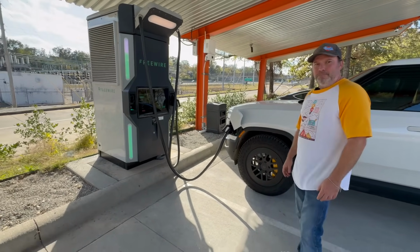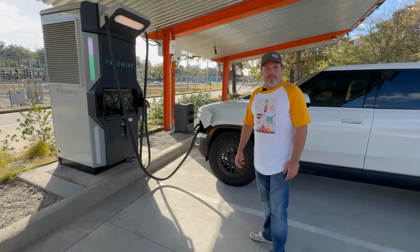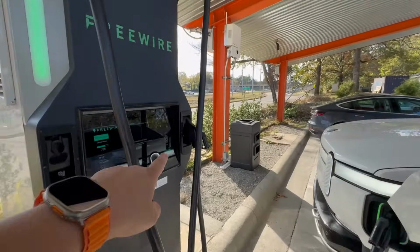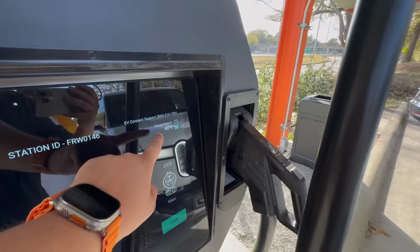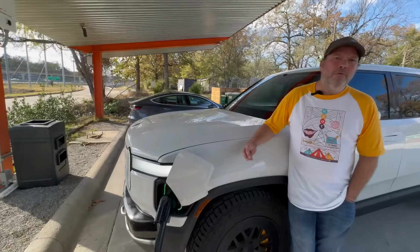Yeah, we should dig into this a little bit more for sure. You guys know, I know the guys at FreeWire really well. And there's already some improvements I'm noticing. By the way, this is the first time I've ever seen it show the charger battery. When I first rolled up, it showed 81% state of charge inside the unit.